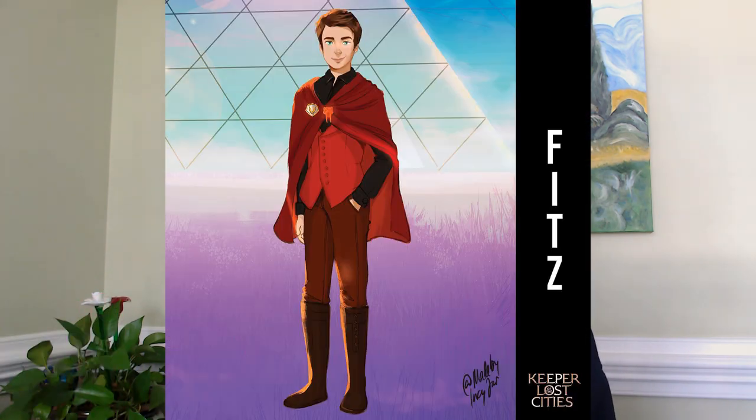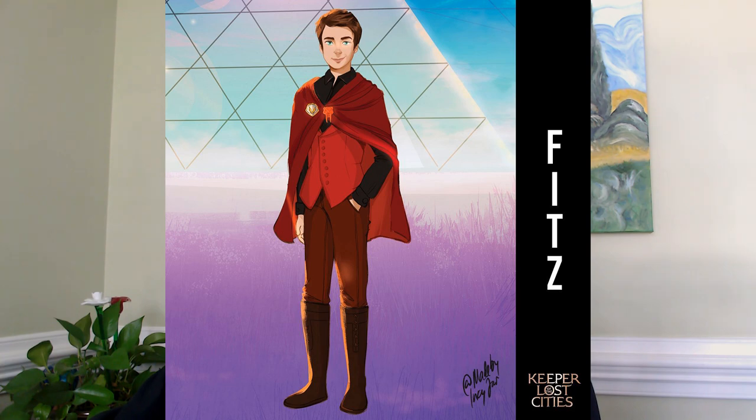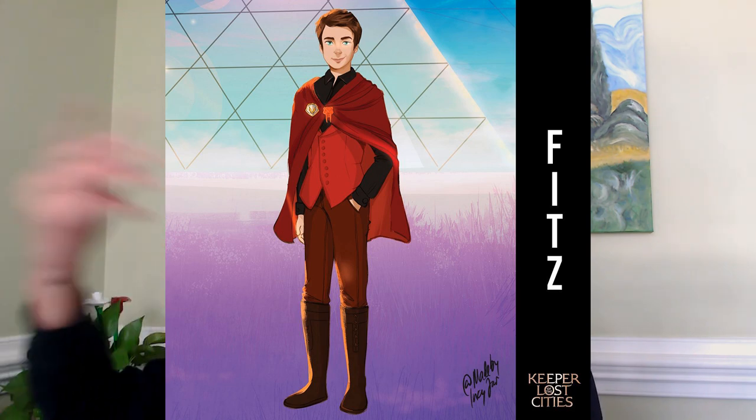And next up is Fitz. As you can see, the first thing that I noticed is that he's wearing red, which means he is in the elite levels. I'm pretty sure what that means. Oh, I'm sorry. That just means he's in level 5, and everybody else is green, which means they're in level 4.